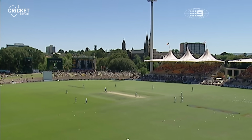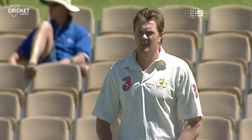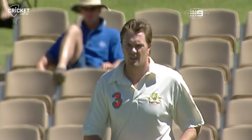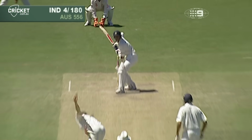Right arm over. Roll. Wait on, please. It's going to be Brad Williams. Wasn't over bowled yesterday. Right, gentlemen. 10 overs, no wicket for 27. Play. Good start, but he doesn't find the gap.